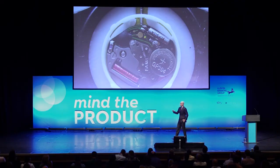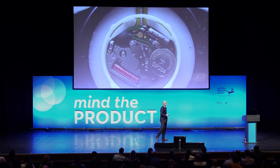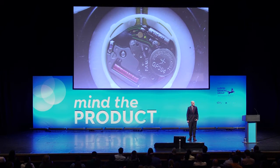And after you heard the story about Steve Sasson at Kodak, you probably won't be surprised to find out that it was actually a Swiss watchmaker who invented the quartz watch, who was really the first one to bring quartz movement to watches. Swiss watchmakers, they were a little afraid. They didn't want to invest in that. They were afraid, what does this mean for our mechanical watch business?